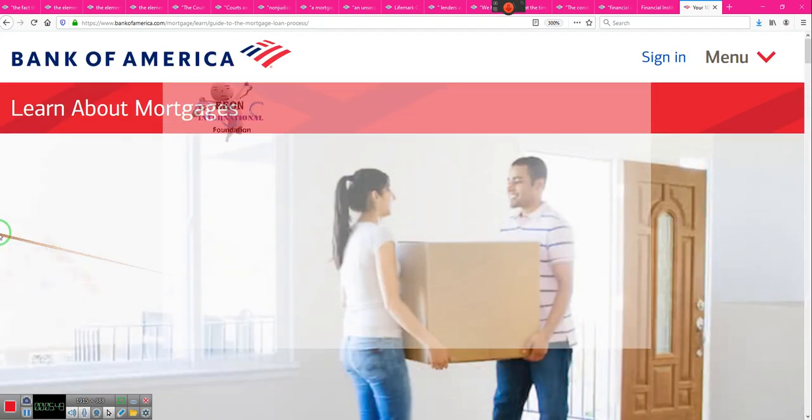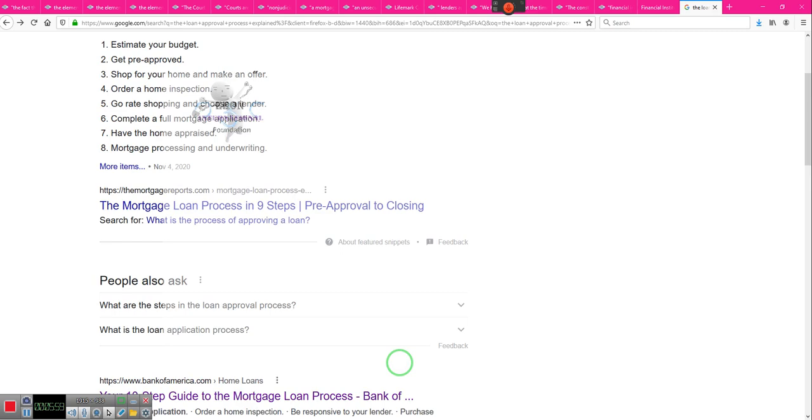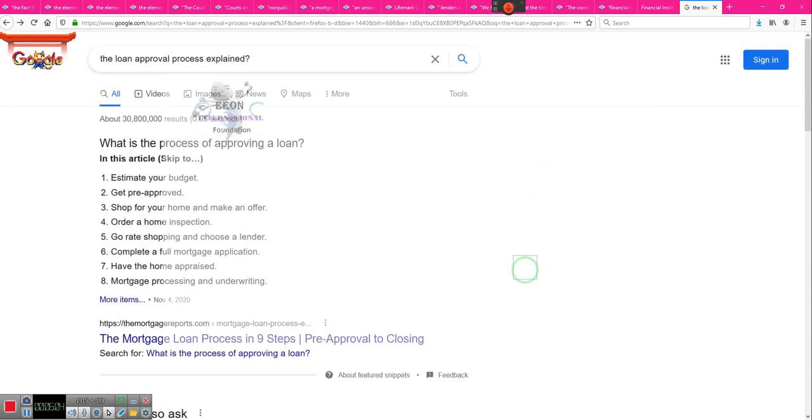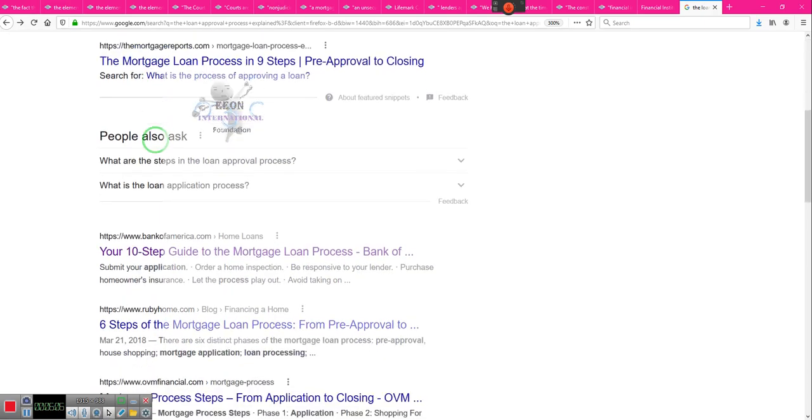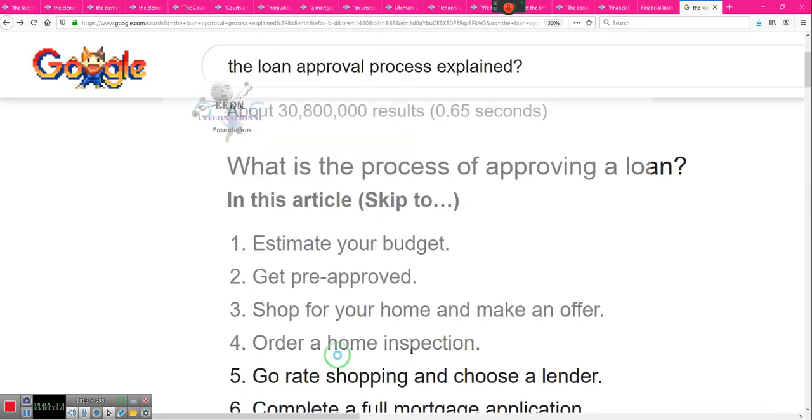You've been approved. Okay. Now, let me show you that this is the customary measures throughout the United States for a mortgage. Let's show you. You don't mind? Okay. Now, we're going to go down to what are the steps in a loan approval process. We're going to go down to that in a second. But what I wanted you guys to do is see this right here. Sorry. We got to go back up.